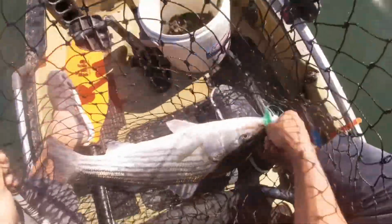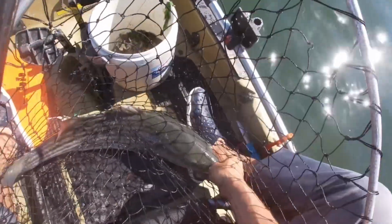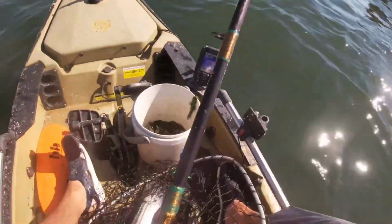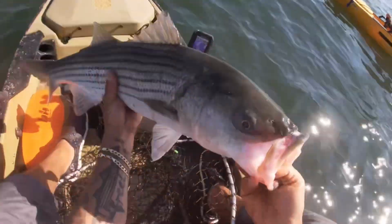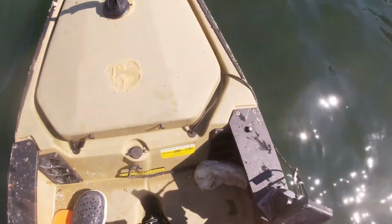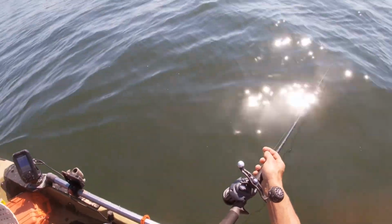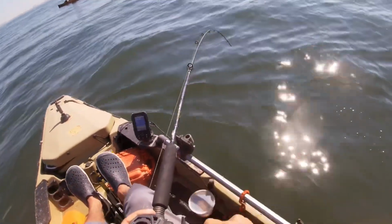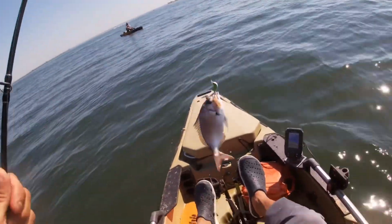Hell yeah, I'm keeping it. I'm bringing a whole bounty home today. A little bit of everything. A little bit of everything today. Let's take a look at them, guys. Nice keeper. I gotta get some water on these fish. Little scuppies.